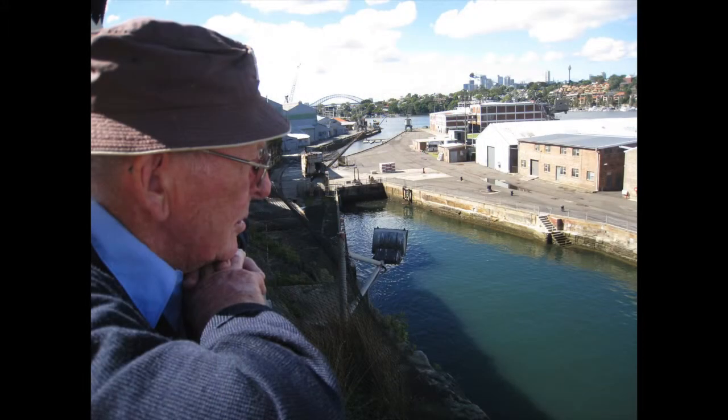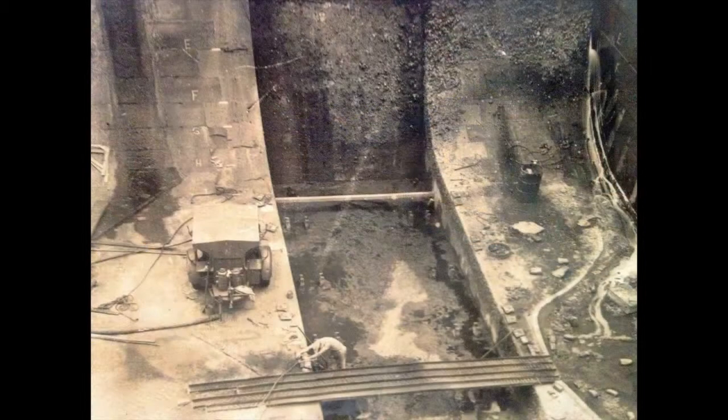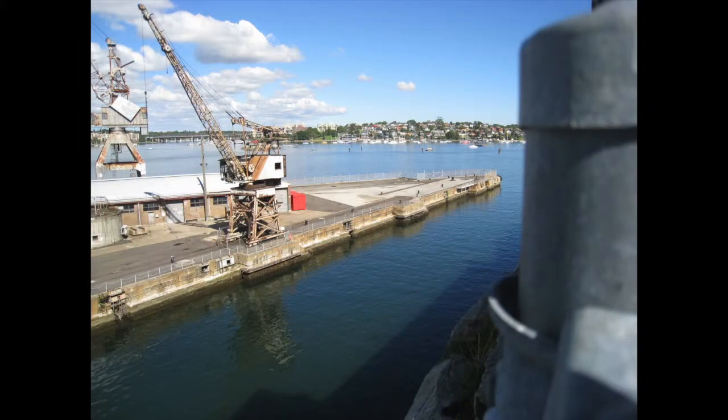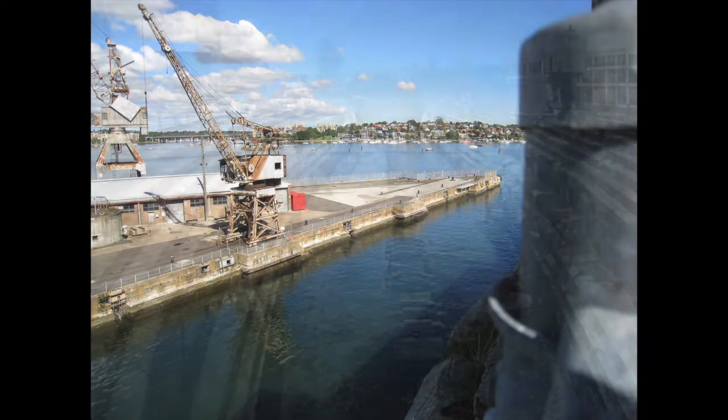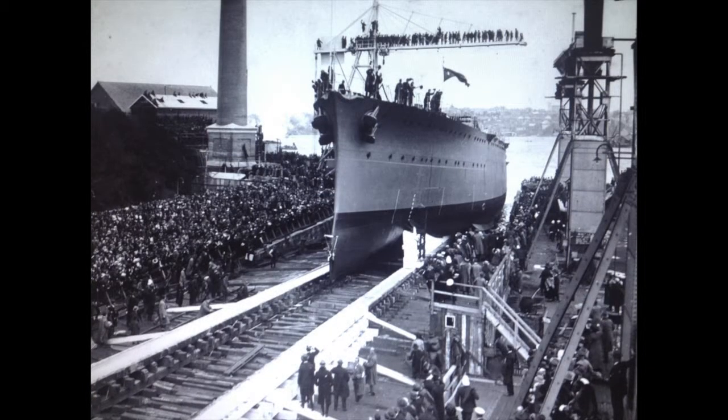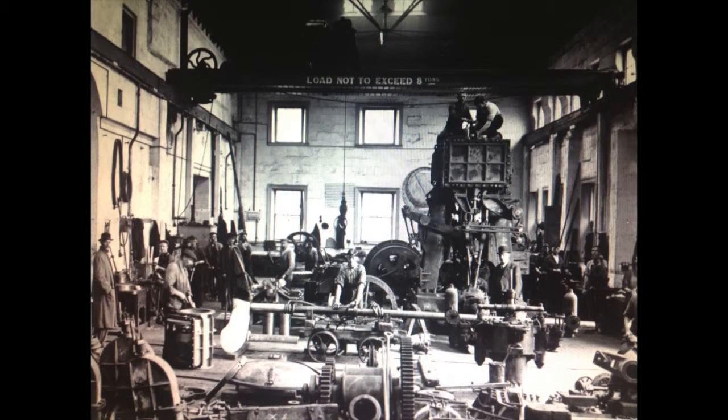First dock, the Fitzroy dock, was dug by convicts. The second dock, the Sutherland dock, the big dock, was dug by free labour. And when I was there, we had 4 slipways where the ships were built. And the first ship went in there in 1857. That was our business. It was building and repairing ships.